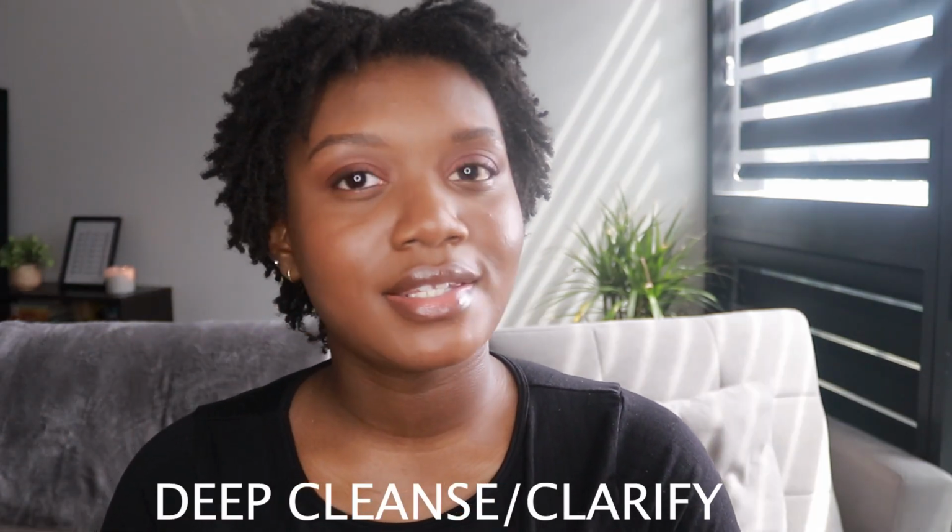Tip number 3, clarify your locks at least every 6 months. Now, by clarify, I mean do something extra than your regular regimen. For me, I love apple cider vinegar. Apple cider vinegar is one of my staples. I hardly used it in my first lock set, and I definitely noticed that there was a huge difference in the quality and the health of my hair compared to now.